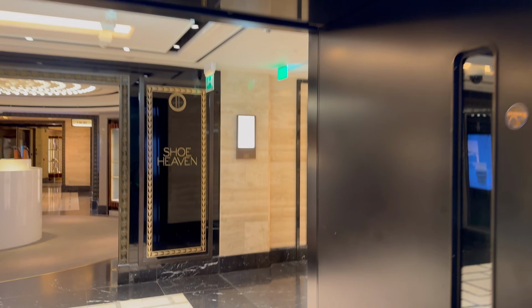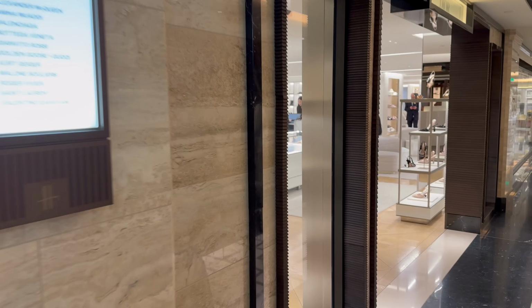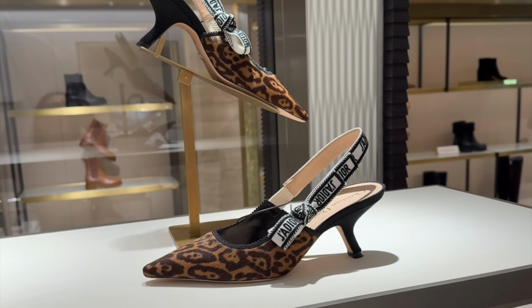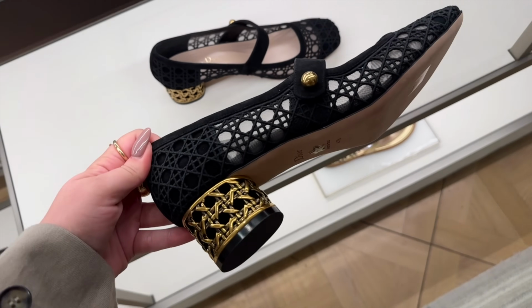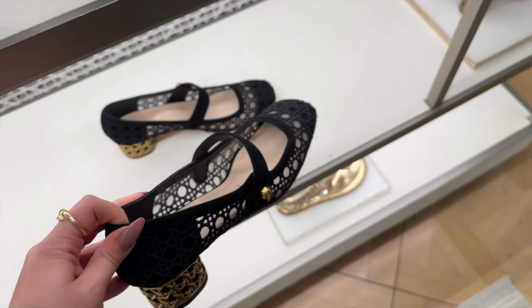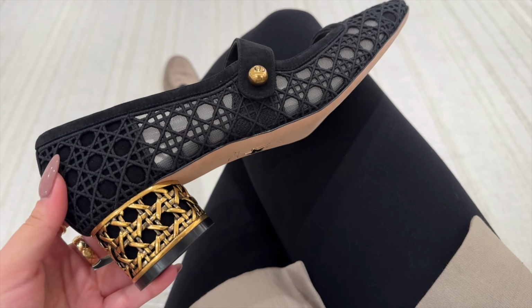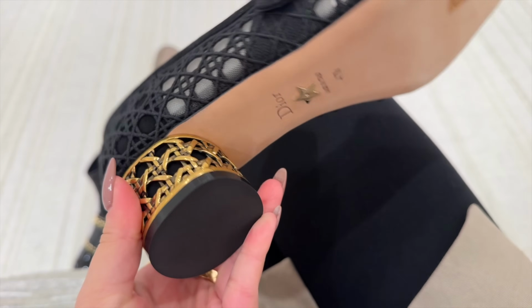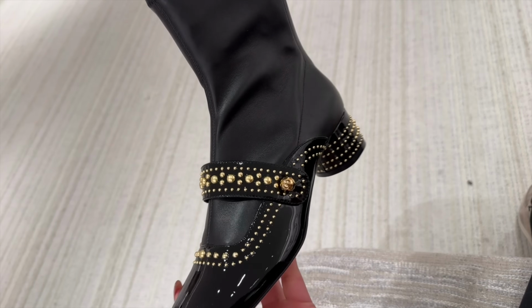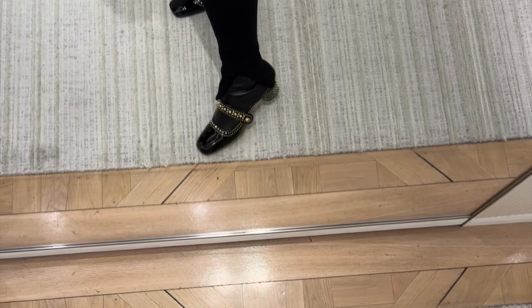Okay, last stop is Shoe Heaven. Let's go see if we can find anything new. Let's check out Dior first, since it's here. I found a pair that I really wanted to try on, but unfortunately they're sold out everywhere in my size. Look how beautiful with the cannage print, and also look at the heel. Instead, I'm gonna give these a go. They look interesting. Okay, actually, I don't like them on. They look a bit weird, no?